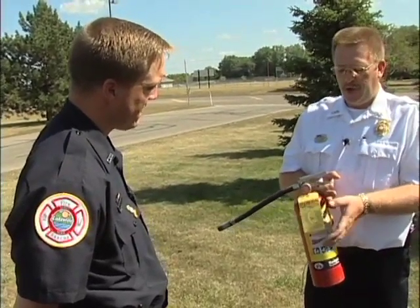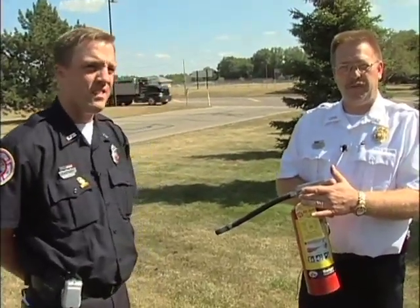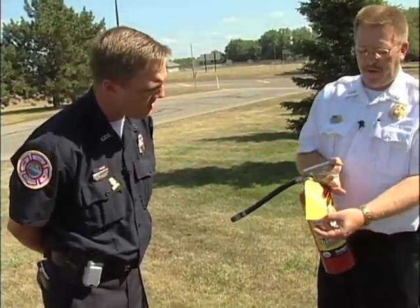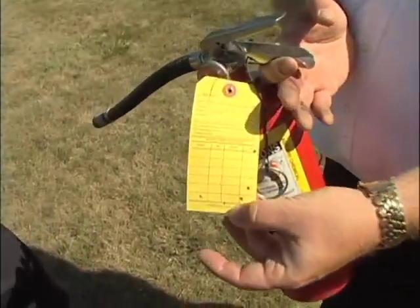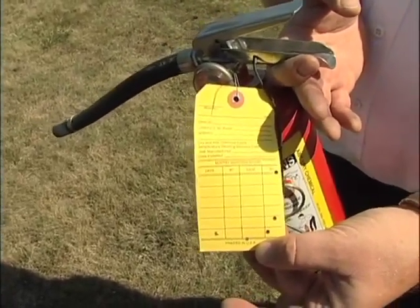So they are required to have a fair amount of maintenance. Check your gauge on a monthly checklist. Most of the tags that you get from these companies do have on the back of the tag something that you can date and sign when it was last checked, and any remarks that you would want to put on there.